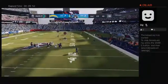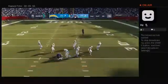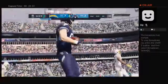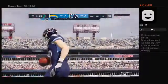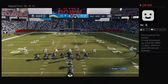Tannehill. He's got his tight end, Anthony Firkser. And he's brought to the ground with another first down at the Chargers' 34-yard line. 15 yards on the play, first down. From the 34 now, here's 1st and 10.